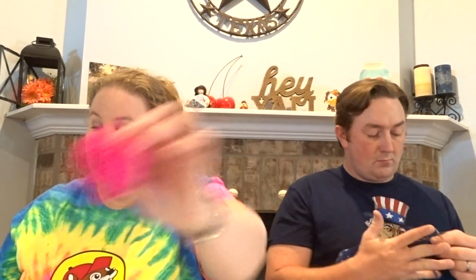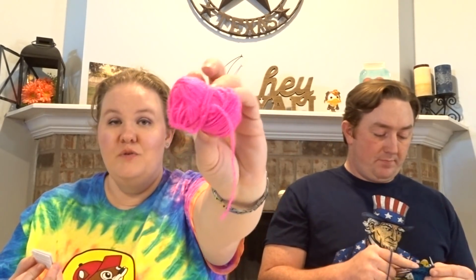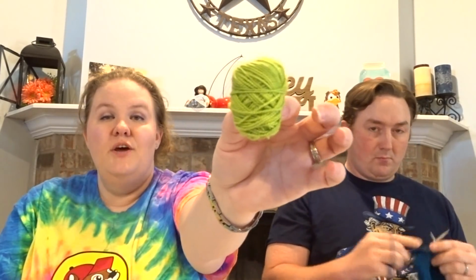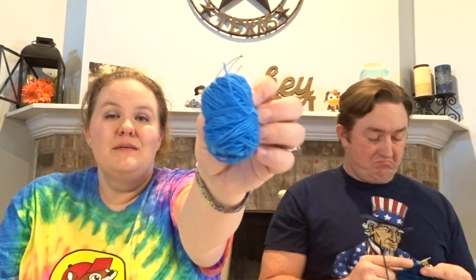Let's see. This one is called Muchness. This one was Alice in Wonderland inspired. This one is Have I Gone Mad? This one is Entirely Bonkers. Then we have Two Days Slow. No, that one was Curiouser and Curiouser. This one was Two Days Slow. And are all of them Alice in Wonderland? Yes, it was an Alice in Wonderland set. And then this one is Six Impossible Things.